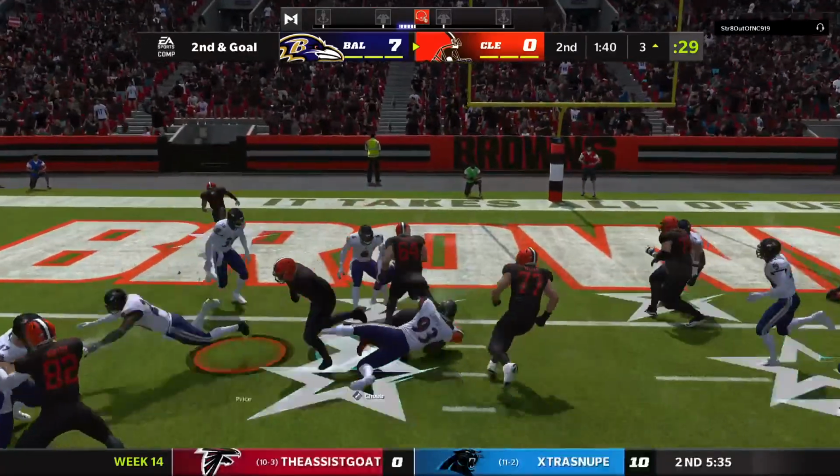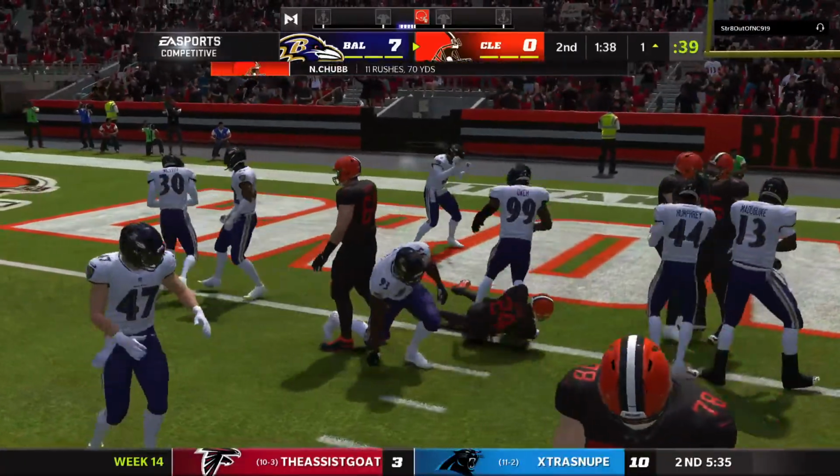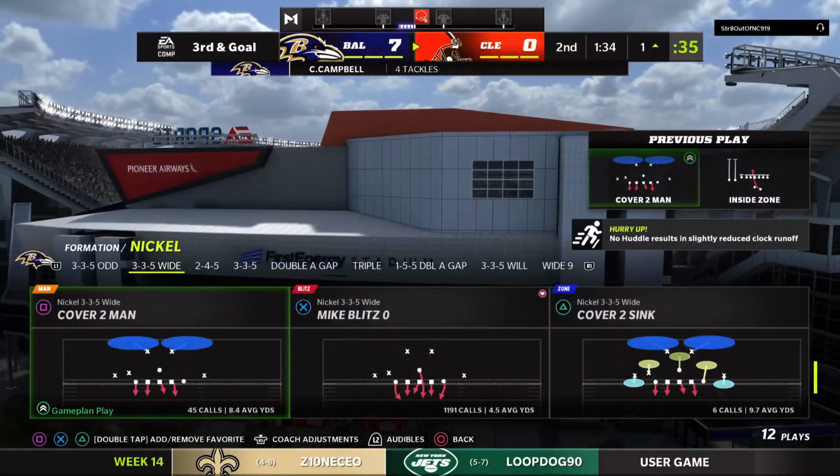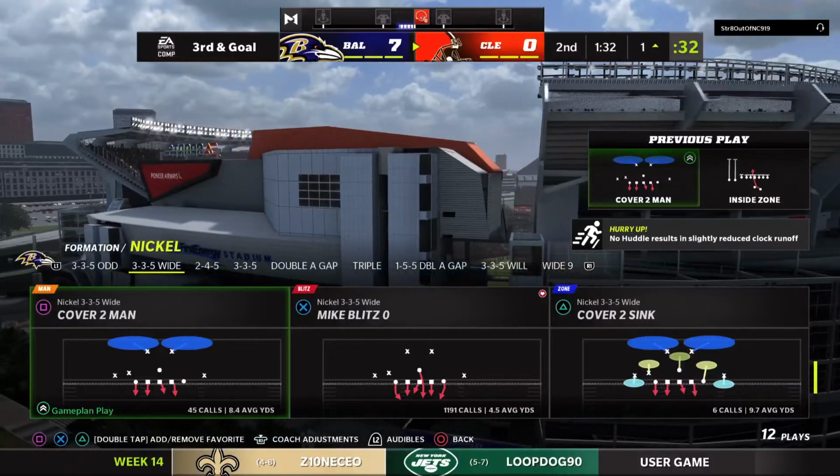They'll try again with Chubb, and they'll get him down just shy of the goal line at about the 1. After getting stuffed on 1st down, not much better there. 2-yard gain. 2 straight shots on the ground.